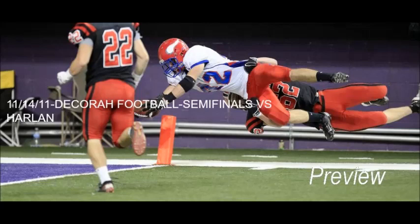Well, there was counter sweep 6 left, and we got good blocking to get the back clean through the hole, and then he had enough speed. They only had one guy that had any possibility of catching him, and it made it look easy on that particular touchdown. 65 yards, 4 plays, 1 minute, 9 seconds off the clock.